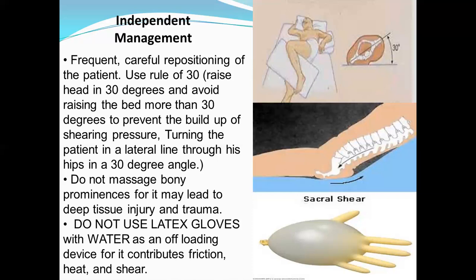Do not use latex gloves with water as an offloading device. There is actually no scientific and evidence-based studies pertaining to this. Yes, it is because of the soft and cool temperature of the gloves. But again, sometimes they put warm water there. And the danger is, what happens if the latex gloves with water accidentally burst or pop? Then the area that you want to offload is exposed to prolonged moisture or water, which will be the cause of pressure injury in the future.